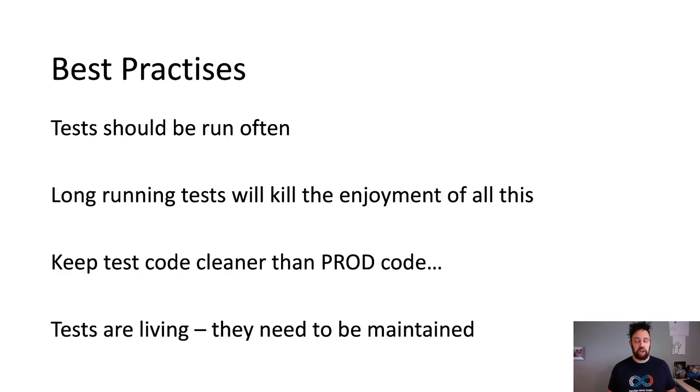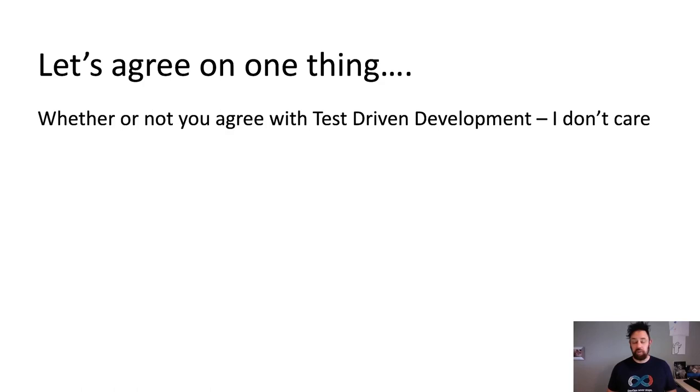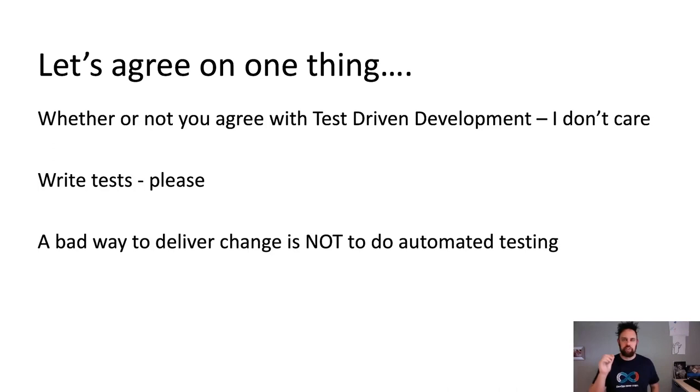So, after all this, let's agree on one thing, because people are very polarized on their opinions on test-driven development, whether or not it should be done. And whether or not you agree with test-driven development, I really don't care. But at least write some unit tests, please. Because a bad way to deliver change is not to do automated testing. So look at automating the testing.